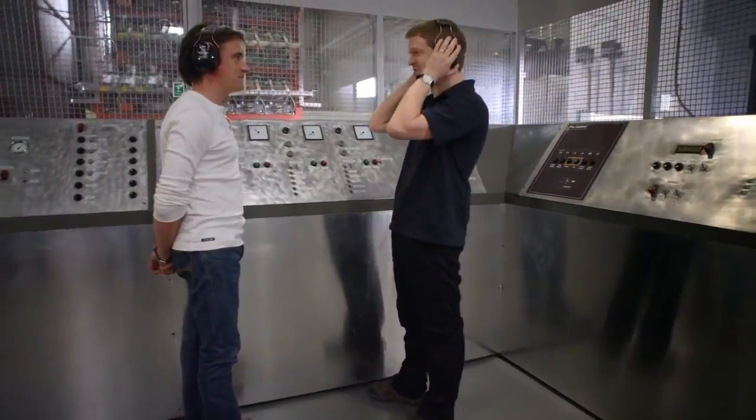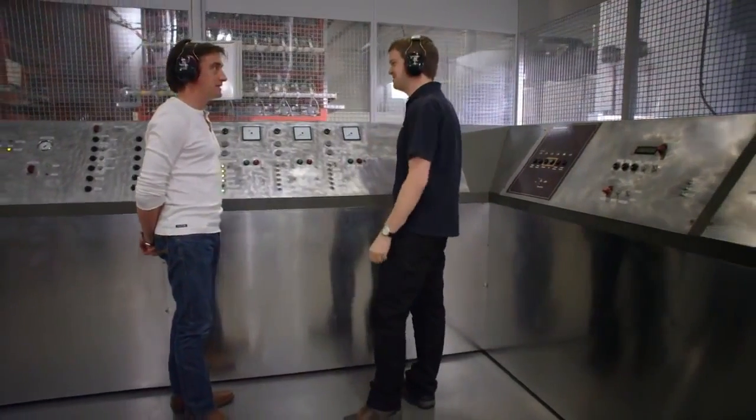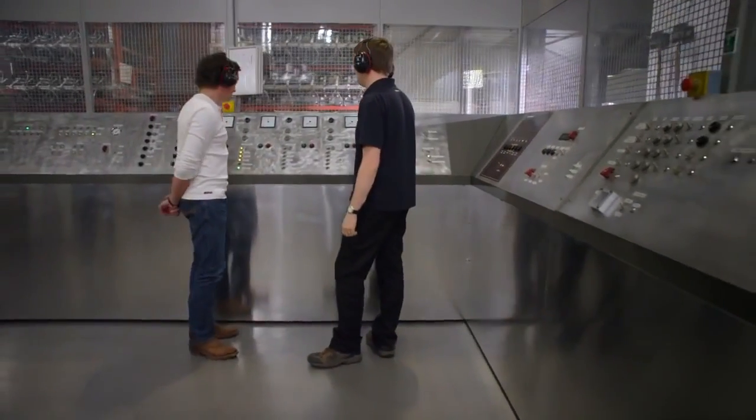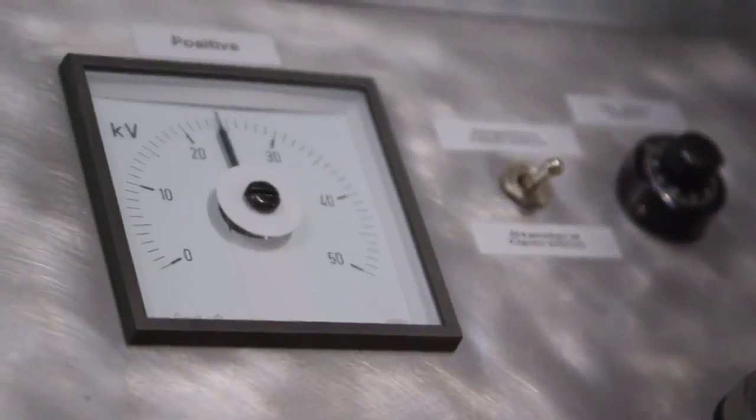Also, when the shot goes through, you might want to put your hands over the defenders as well, because it is quite loud. Shall I just cower under the table? Yeah, I don't mind. Right, it's 25. Yep, we're nearly there.